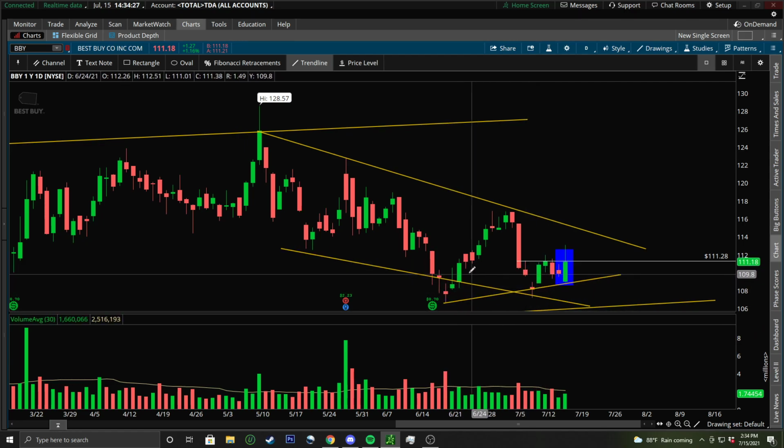Morning star, confirming candle, confirming candle. But this moved higher. This has not moved higher. This is waiting to get above that staircase. You also have the 50% control point of this bigger red candle to watch out for. So that's what you're going to be looking out for on BBY.